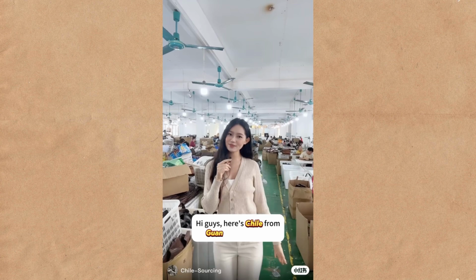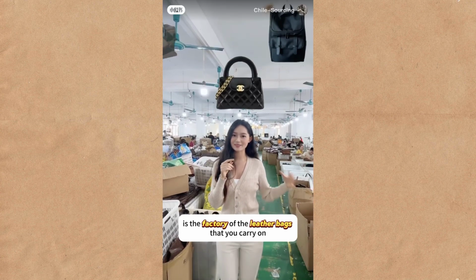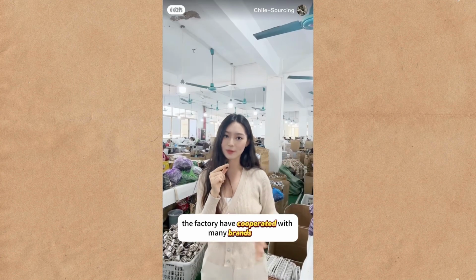Hi guys, here's Shirley from a Guangzhou factory. As you can see, behind me is the factory of the leather bags that you carry. The factory has cooperated with many brands here.